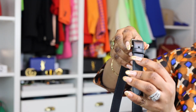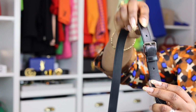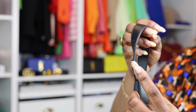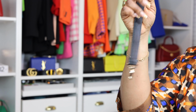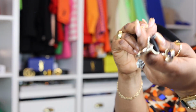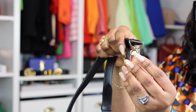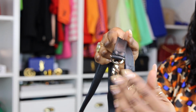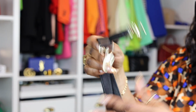For the strap, this is what the strap looks like. It comes with 1, 2, 3, 4, 5 holes. On the sides of the hardware for the strap, it says CD. Then this is what the opposite side of the strap looks like. Then it has the part that you get to hook on the bag, and it has CD here as well and CD here as well on both sides, which means again Christian Dior. And yeah, that's what the strap looks like.